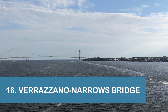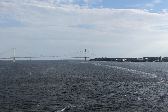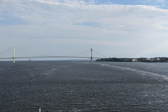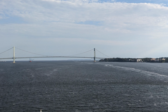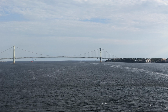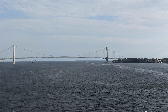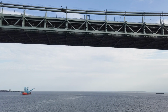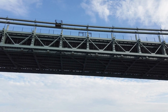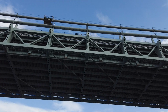The next point of interest was the Verrazzano-Narrows Bridge. The double-decker suspension bridge was completed in 1964 and spans the Narrows to connect Staten Island and Brooklyn. The bridge held the title of the longest suspension bridge in the world until 1981. Many passengers celebrated as our ship seemed to barely fit underneath the bridge, and we sailed into the lower New York Bay and towards the Atlantic Ocean.